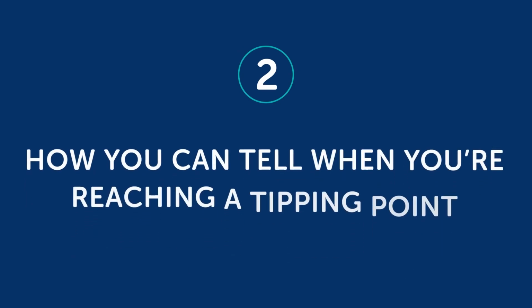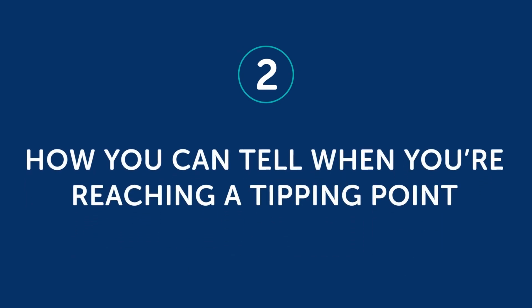So, what about you? How can you know if you're on the right track in reaching these tipping points? Let's get into the second part. Part 2. How you can tell when you're reaching a tipping point. Picture it like this. You're learning a language in your free time. You have a small goal set.